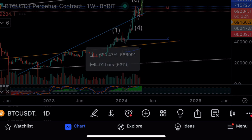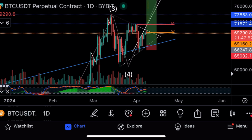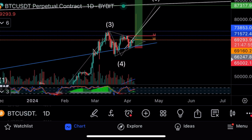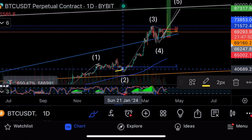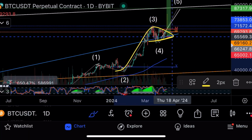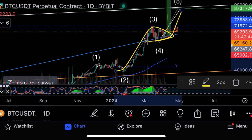Let's go closer, daily. Fourth to fifth wave is in play. Symmetrical triangle on Bitcoin, which is a bigger overall bullish pennant, looks like it's about to break out on Bitcoin. You've got this pole and then pennant forming, which moves the base of the pole this distance here. So my target is 88k for Bitcoin.